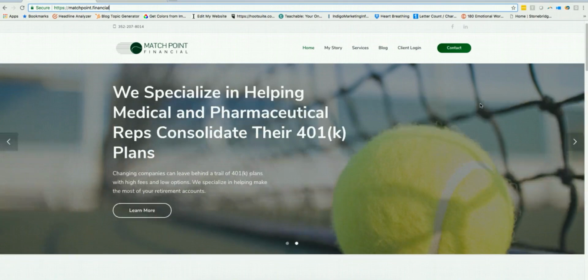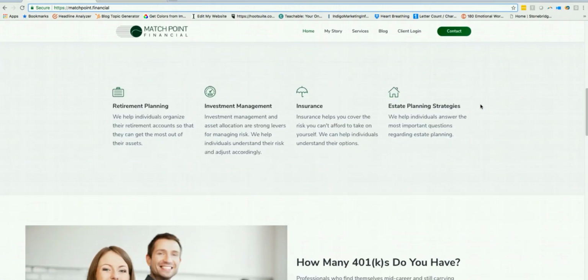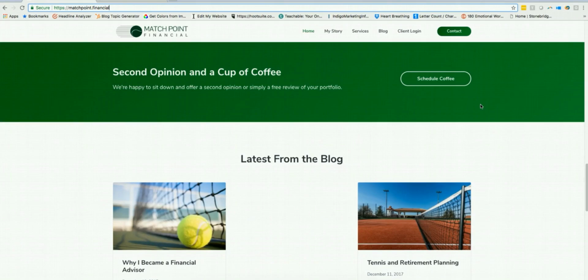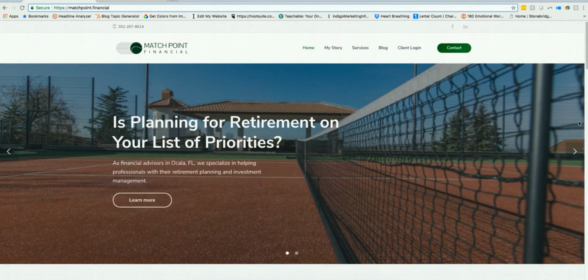The site's also mobile responsive. So every person who comes to this site, whether they're on an iPhone or an iPad or a desktop or an Android, the site changes its configuration to fit that specific device. So it looks perfect on every single device that somebody views it from.